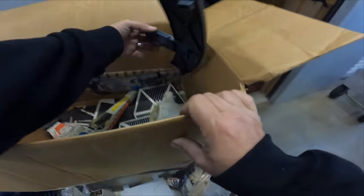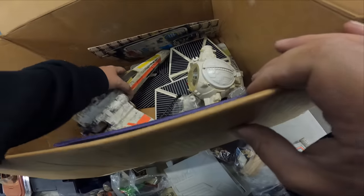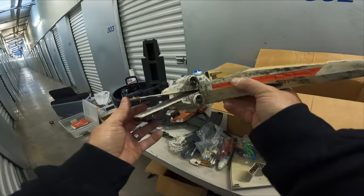I had more. My parents bought me like every single thing that came out and kept all the boxes and everything. I sold it when I was in my 30s. Dumb. Should have kept it.